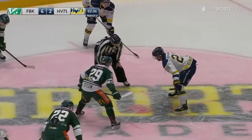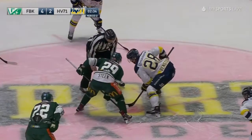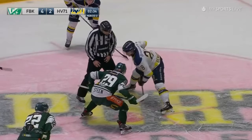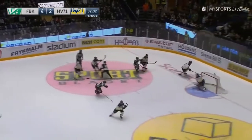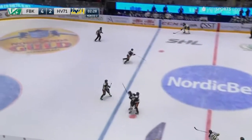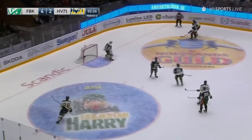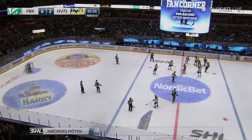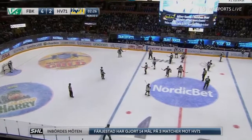Face-off coming to the right of Pedersen Wenzel. Bengtson lining up against Steen. Person will play this one off the boards. Cross-ice pass now into the offensive zone. Figuring is going to be whistled offside, however. 2:26 remaining here in the second frame. Both teams will get a full change going on. Some fresh legs out on the ice.